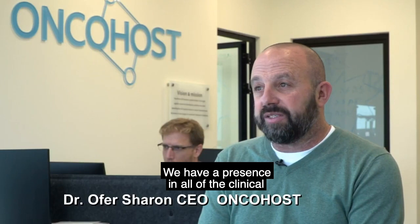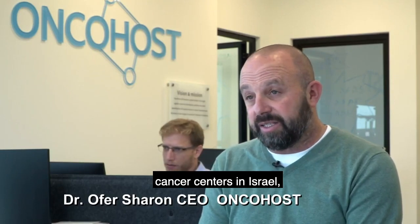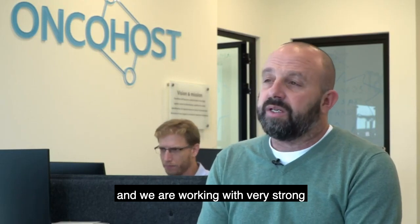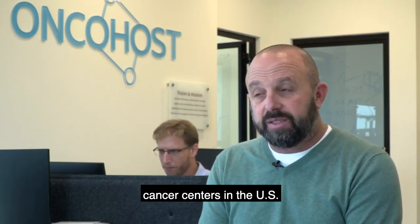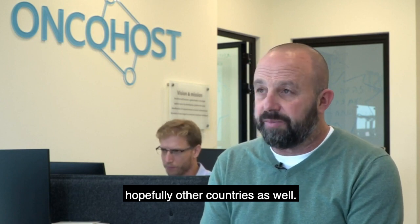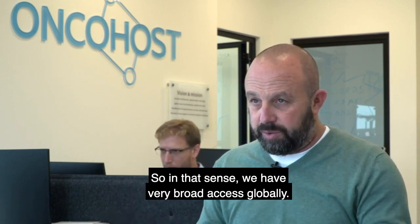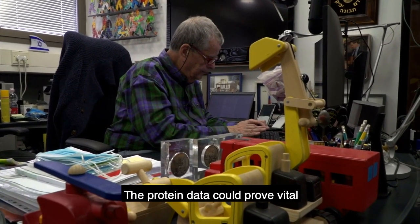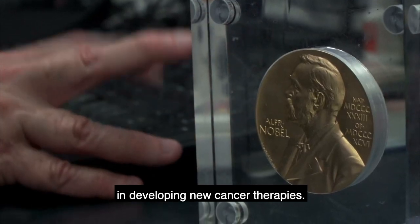We have a presence in all of the clinical cancer centers in Israel, and we are working with very strong cancer centers in the US, soon opening also sites in the UK, hopefully other countries as well. So in that sense, we have a very broad access globally. The protein data could prove vital in developing new cancer therapies.